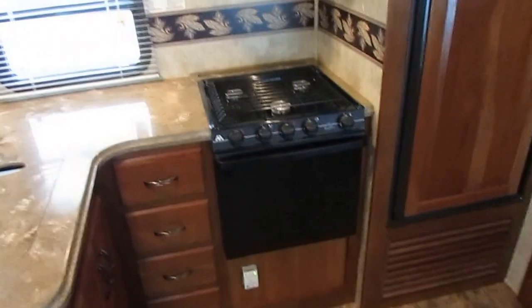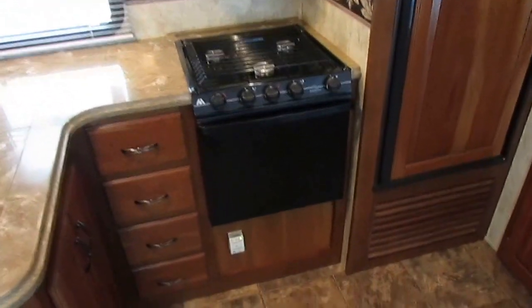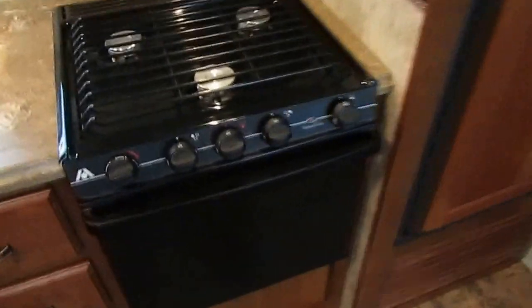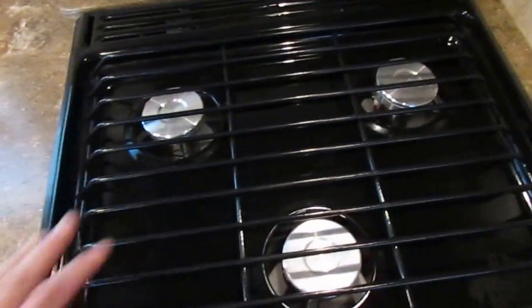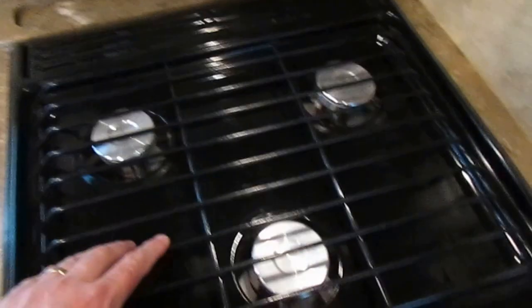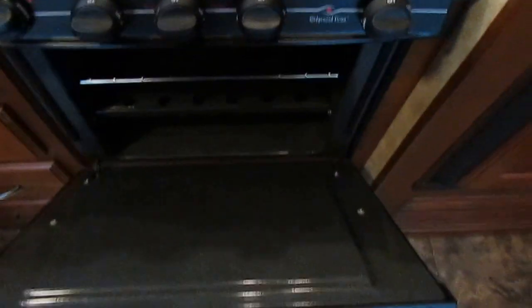And this is how I can tell, folks, that it doesn't have a lot of use. Well, there's a couple of things, and I'll show you as we go through the camper. Look at the stove eyes. That's your first dead set giveaway. I mean, this literally looks like it came out of a brand new 2019 model, this stove and oven. Obviously, they didn't cook much, and you know, if they use this for kids or they lived in it, you know, it's going to have a lot more use showing than that.